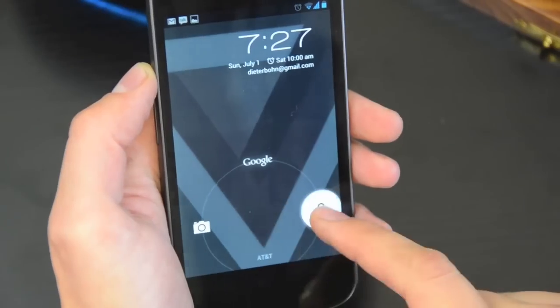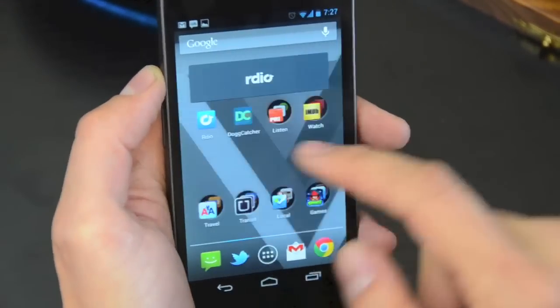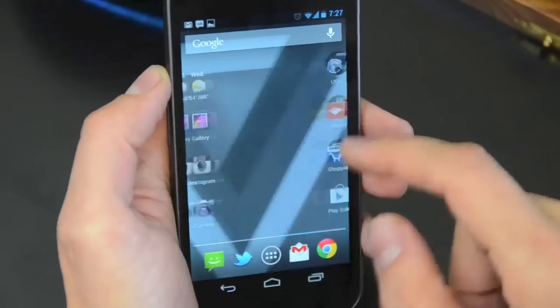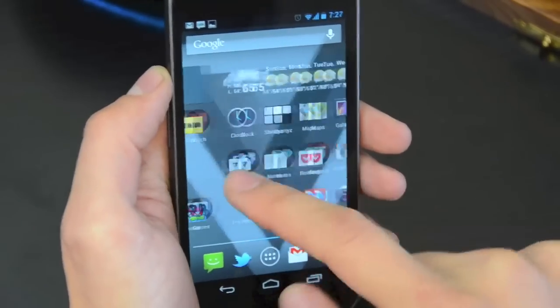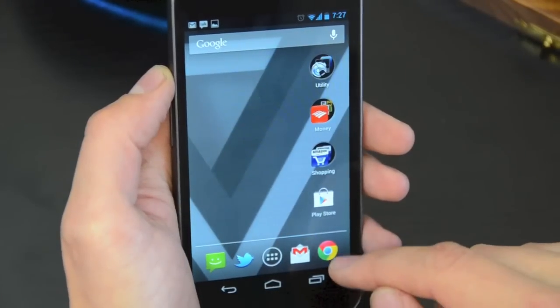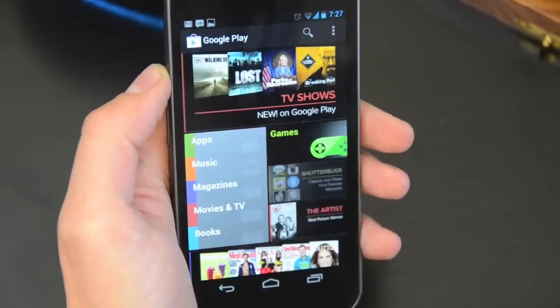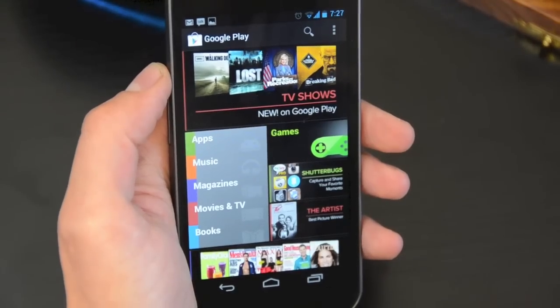Hi, this is Bohn for The Verge, and we are looking at Android 4.1 Jelly Bean on the Samsung Galaxy Nexus. This is Google's update for this year, and the first thing to note is that they spent a lot of time focusing on performance. It was something called Project Butter. And in my experience with Jelly Bean so far, it really does make a big difference.